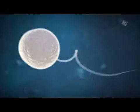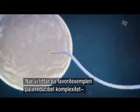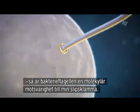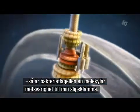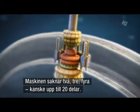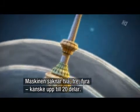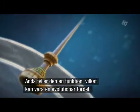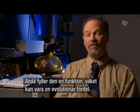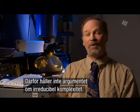And when we look at the favorite examples for irreducible complexity, and the bacterial flagellum is a perfect example, we find the molecular equivalent of my tie clip, which is we see parts of the machine missing 2, 3, 4, maybe even 20 parts, but still fulfilling a perfectly good purpose that could be favored by evolution. And that's why the irreducible complexity argument falls apart.